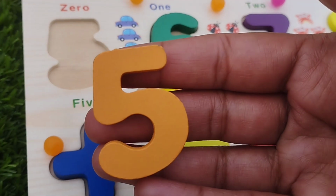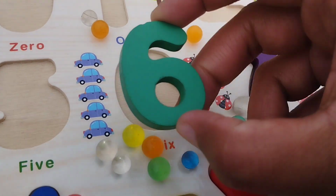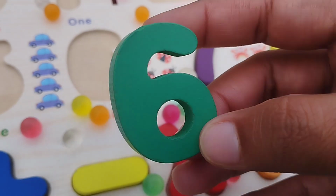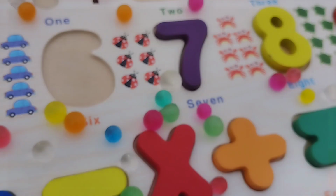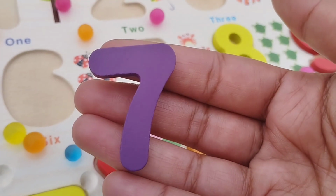The next one is number 5. This is number 5. The next number is number 6. This is number 6.